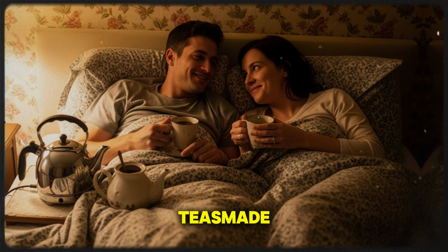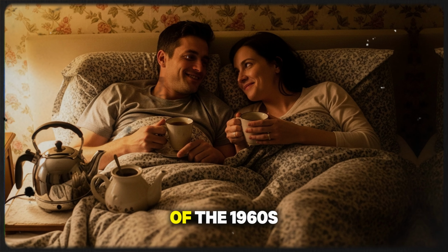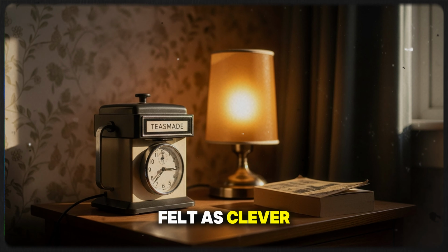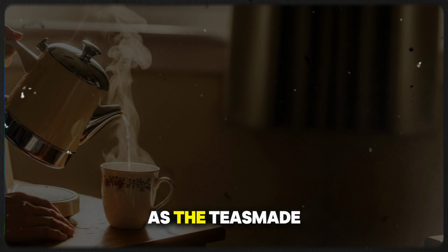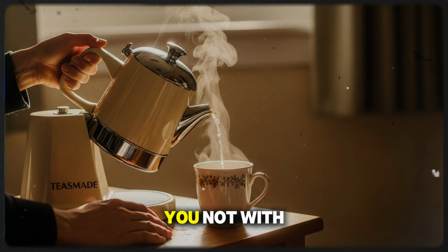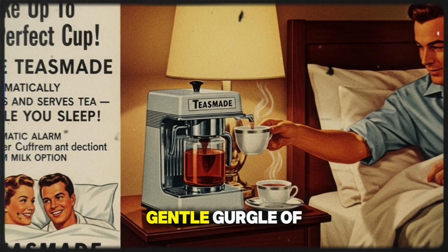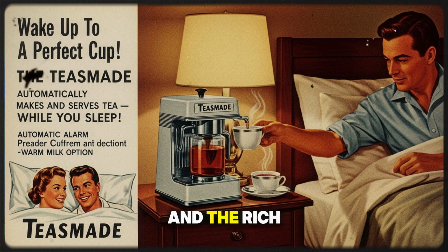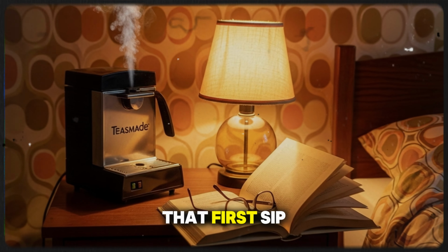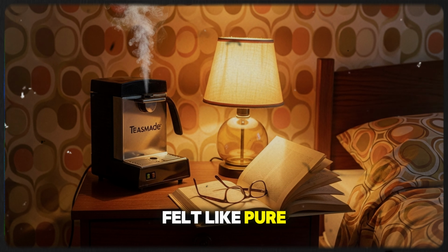Number 7. Teasmaids. In the Britain of the 1960s and 70s, few bedside luxuries felt as clever, or as comforting, as the teasmaid. Half alarm clock, half tea maker, it would wake you not with a harsh ring, but with the gentle gurgle of boiling water and the rich aroma of fresh brewed tea. On frosty mornings, that first sip under the blankets felt like pure bliss.